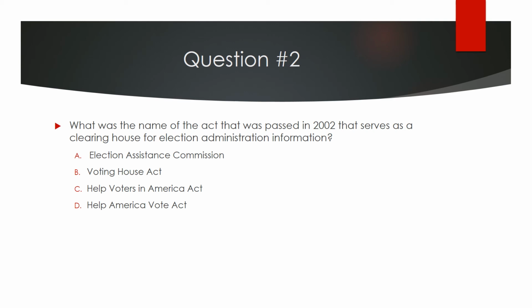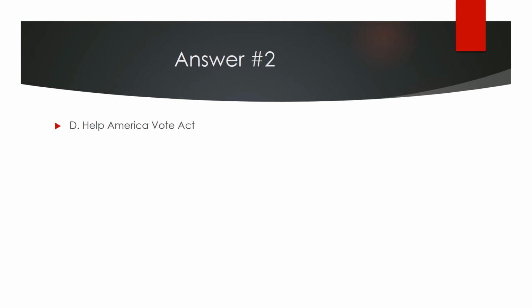Question number 2. What was the name of the act that was passed in 2002 that serves as a clearinghouse for election administration information? The answer to number 2 is D, Help America Vote Act.